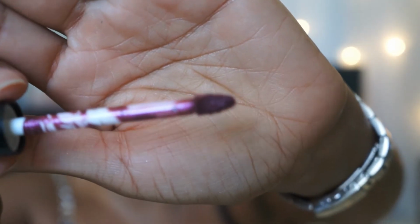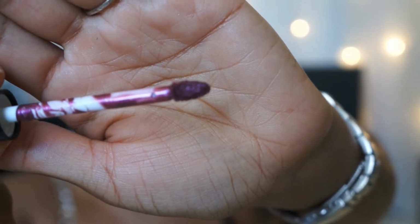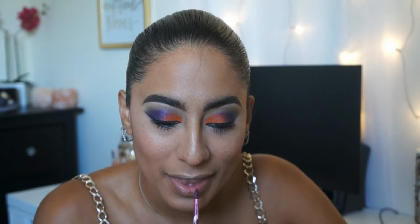The doe foot applicator looks very, very cool. It's actually pointed, which I think is pretty cool because it makes it easier to use on the lips. And since I have such a problem doing my lips, this might actually be perfect for me.